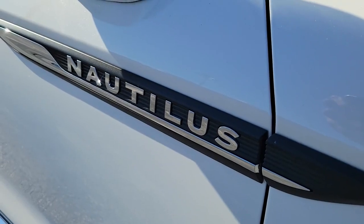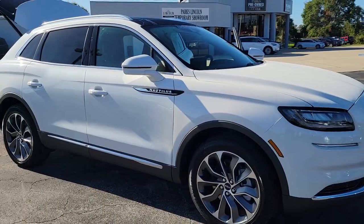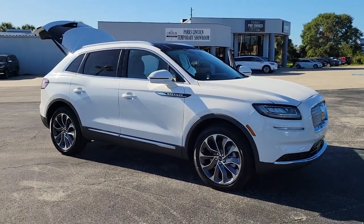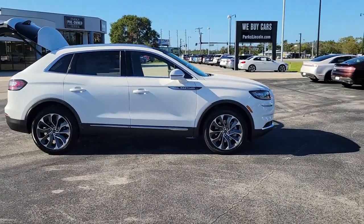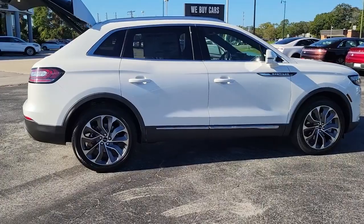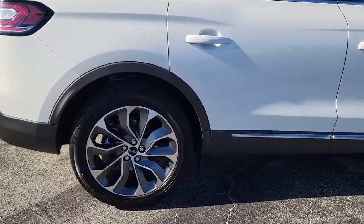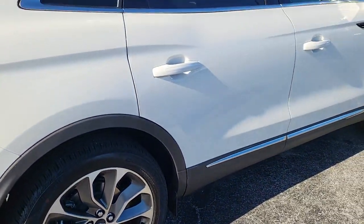Get acquainted with the 2022 Lincoln Nautilus. Take a closer look at this comfortable, spacious Nautilus, the midsize two-row crossover that delivers sedan luxury and SUV versatility. With the latest tech to keep you safe and entertained, a wealth of creature comforts, and ample cargo capacity, you'll look forward to every drive.